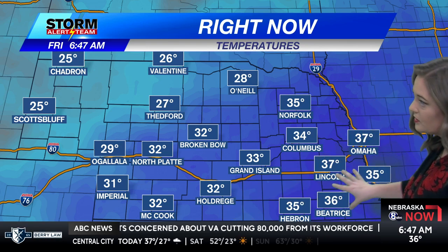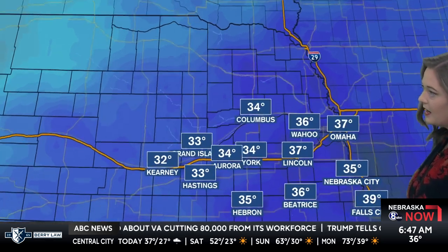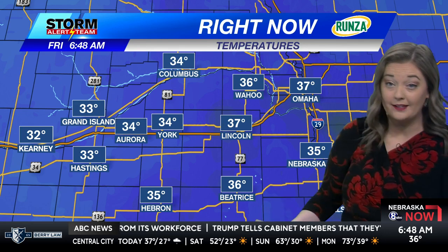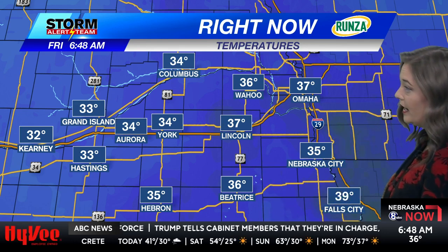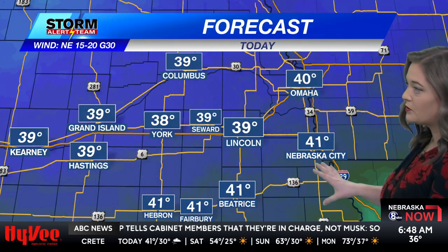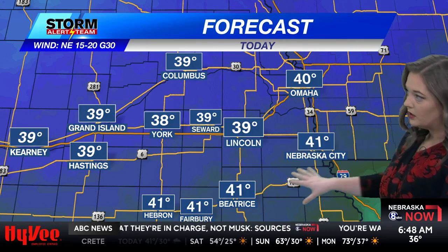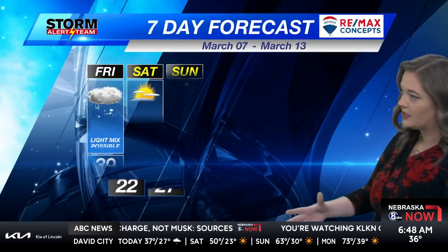And temperatures are still fairly warm here in Lincoln. That's what has complicated some of that precipitation falling from the ground for us to see a little mixed bag of sleet, light snow, and at times a little rain on the north side of town. I don't think temperatures will vary too much throughout the day today, warming up to maybe about 39 degrees, the lower 40s in surrounding areas, with at times the winds picking up a little bit more this afternoon.